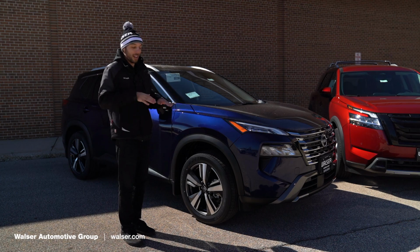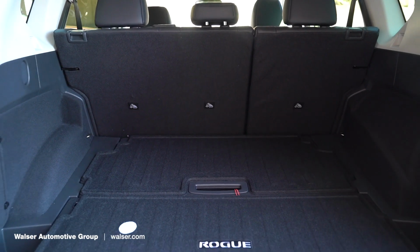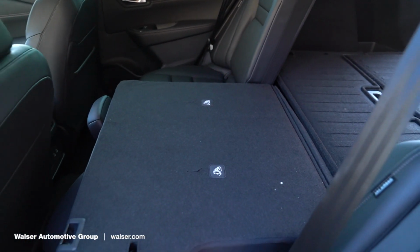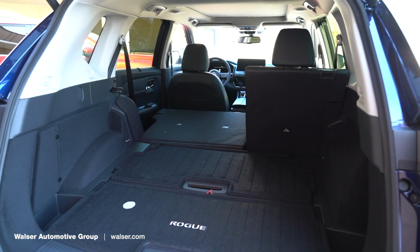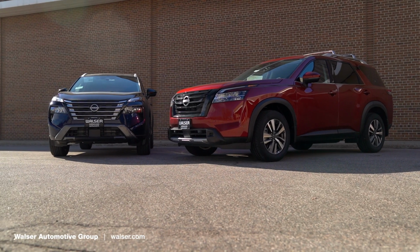This model does have kind of a changeable floor in the back, so you can set the height, and it's going to have 60-40 split rear seats. Again, this is not a third row, this is only a two-row SUV, which gives you seating for 5, but I did notice a lot of cargo room in the back. It's pretty impressive just how much room you do get out of the Nissan Rogue. So let's hop back over to the Pathfinder. We'll check out the second row.